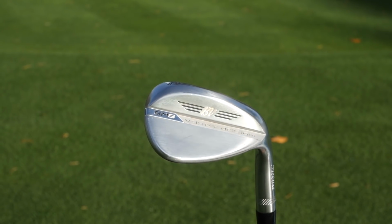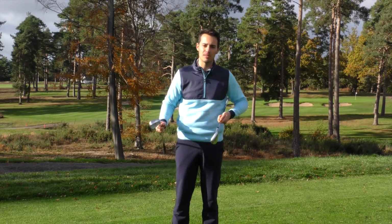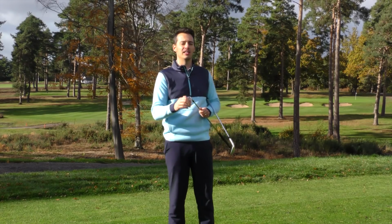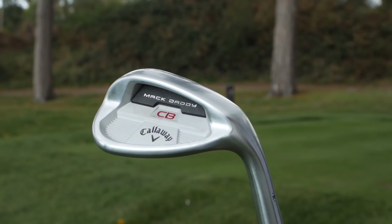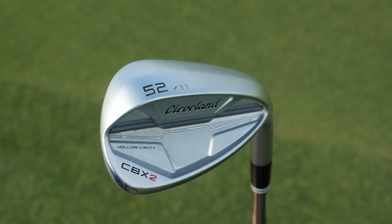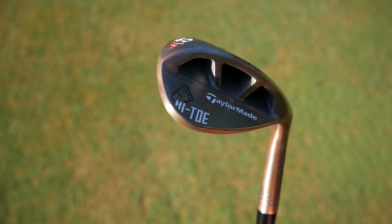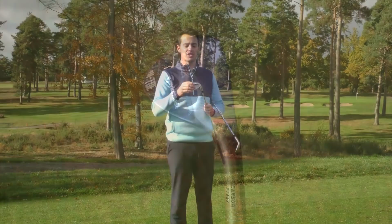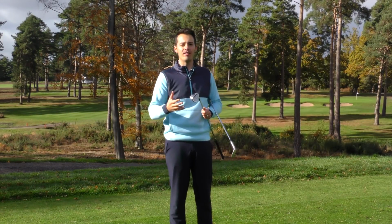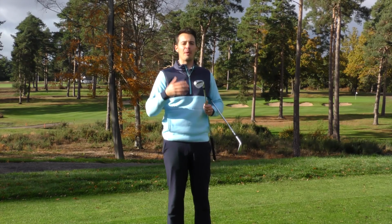One thing to point out, we mentioned how these are all muscle back style wedges pretty much, but there are some really good cavity back wedges that we've not really touched on in this video, otherwise it would take too long. But things like the Callaway Mac Daddy CB, the Cleveland CBX2, the Ping i2 sole, and the TaylorMade high toe Bigfoot. So those are really good options if you want something that's a bit more forgiving on those full shots and also gives you a greater margin for error on your chip shots around the green. Definitely consider switching into a more cavity back style wedge if you want a bit more forgiveness and a bit more playability.